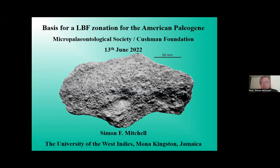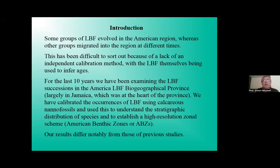Now, this is one of the problems: we haven't had a large amount of work done recently in looking at benthic forams and using them for any form of biostratigraphy. And part of this has largely been due to the fact that we actually find that there's very little independent correlation of the forams to other timescales.